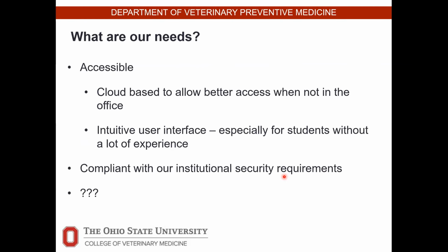And we also wanted it to be accessible, right? So cloud-based allows better access. We wanted it to be easy to learn for our new students, especially our undergrads who might not have a lot of database experience. It also had to be compliant with our institutional security requirements, which seems like a gimme, but I don't know if anybody here really loves working with their university IT department. I know I certainly don't. They were managing our old databases and it took forever for them to fix anything. So getting something that we could really manage ourselves, but that was still compliant with those requirements, was important.